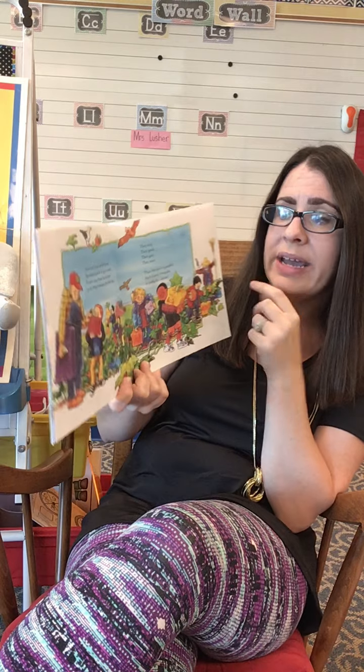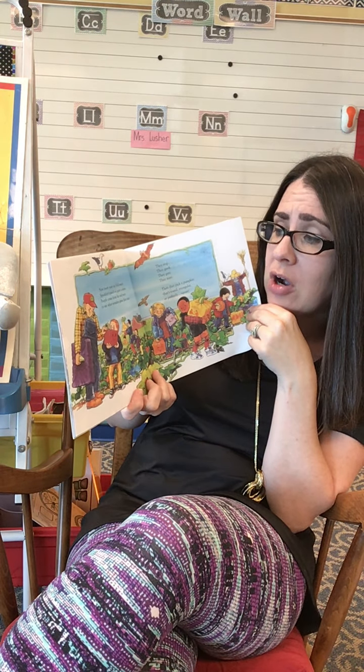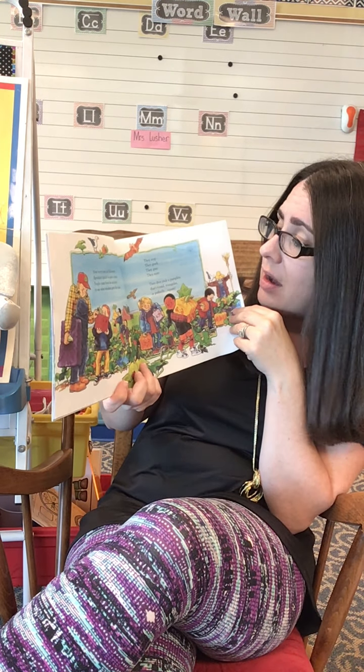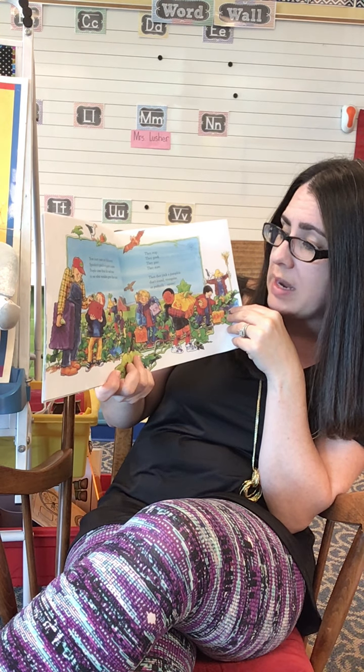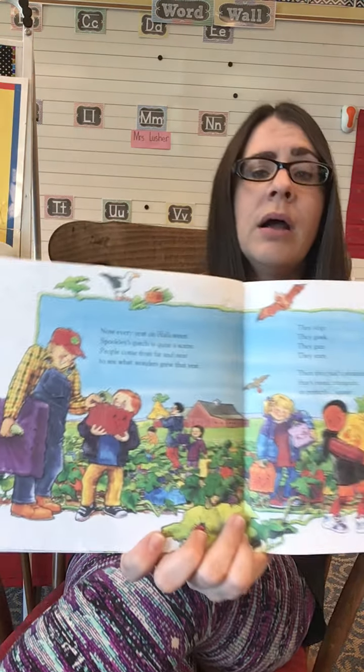Now every year on Halloween, Spookley's patch is quite a scene. People come from far and near to see what wonders grow that year. They stop, they gawk, they gaze, they stare. Then they pick a pumpkin that's round, triangular, or perfectly square.